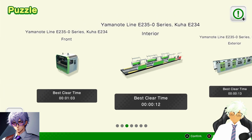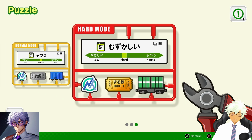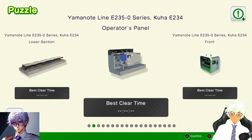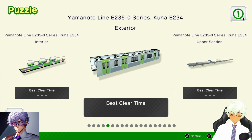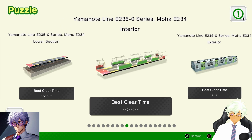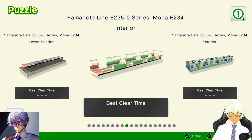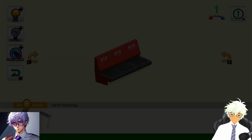Everything is really easy, but that is the basic mode, and then they have a really hard one. And I'm guessing you have to do things really piece by piece. In fact, let's give it a try here. I'm not sure what to expect here.